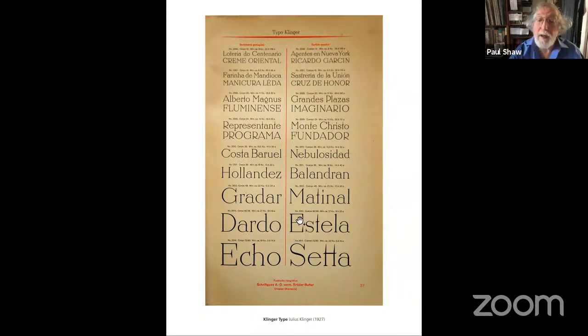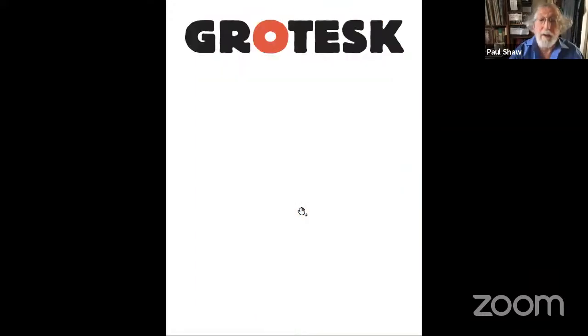If anybody has any other examples of his type specimens, I'd love to see them. What I've been able to find has been very difficult. So here we are now into the 1920s. And the 20s are seen as the Art Deco era. So we're going to expect sans serif as a letter form.